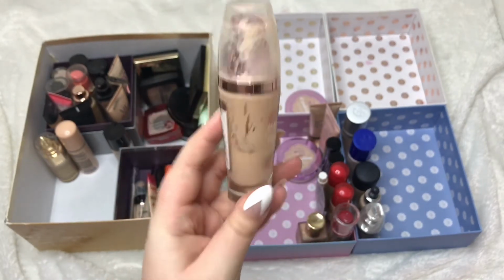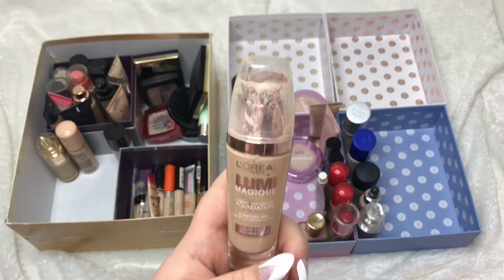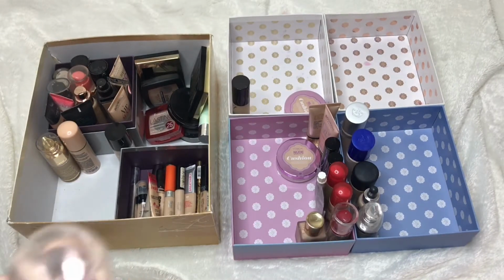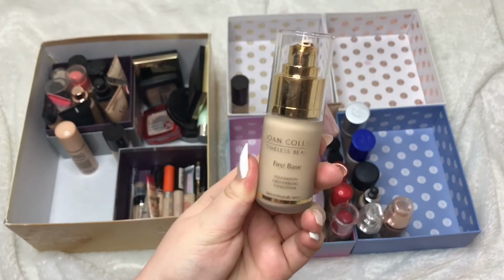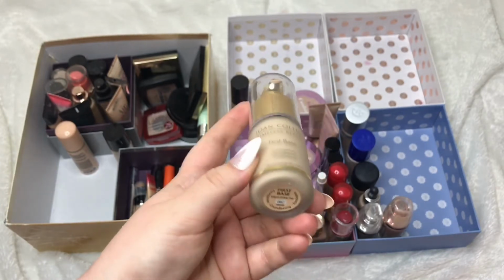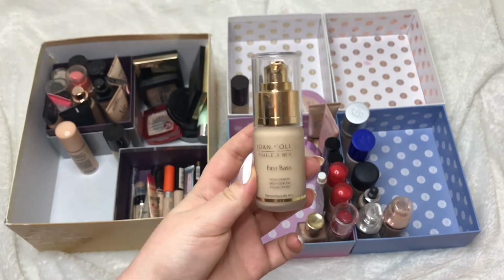There is most of it gone, so I think I did quite like this if I remember rightly, but I am going to test it a few more times just before I get rid of it completely. And I think the shade of this is Rose Pearl, if you're wondering. I have the Joan Collins Timeless Beauty First Base Foundation. Haven't actually got around to trying this out yet because I've had so many foundations to use up. This is in the shade Warm Extra Fair, and I'm going to keep this for now because I haven't tried it out, so I do want to see what it's like.